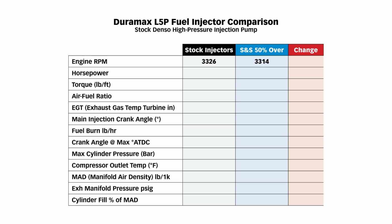I can't wait to get to this data. This is going to be cool. In both cases, we're right at 3,300 RPM. In both cases, 711 horsepower. The torque is within 4 pound-feet. That's due to the slight RPM difference at the same horsepower, though. The air-fuel ratio is interesting. We leaned it out 3.8%. It was at 18.3 with the stock injectors, and we're at 19.1. We've got some excess air going on here. The exhaust gas temperature went from 1522 to 1486, a 2.4% reduction in exhaust gas temperature.